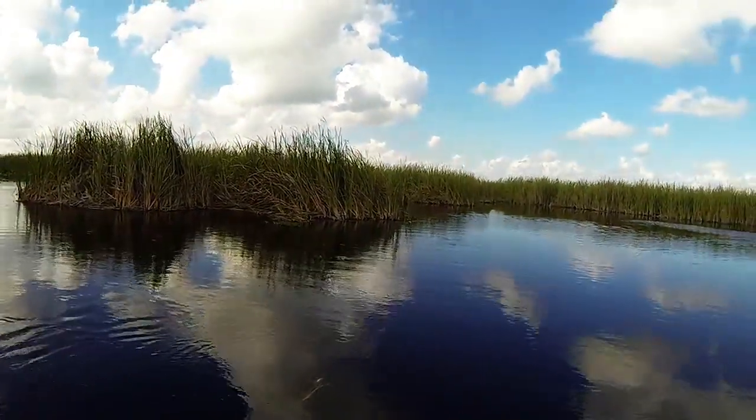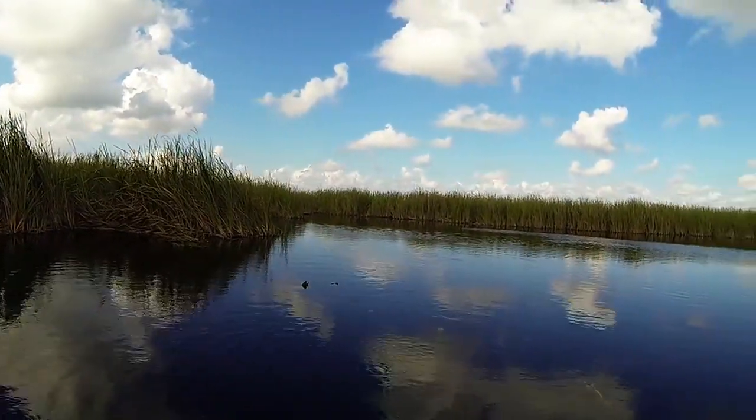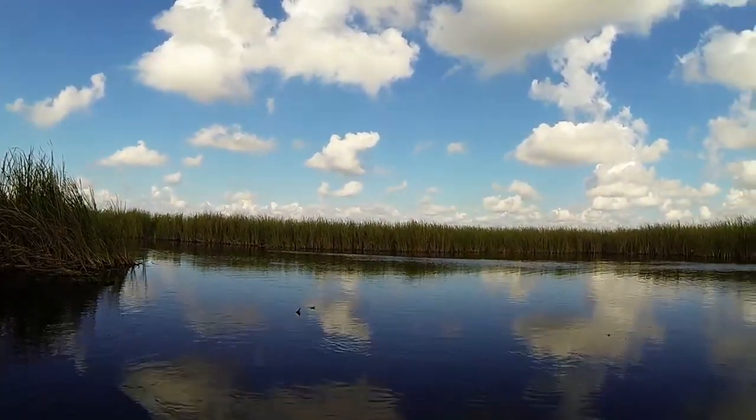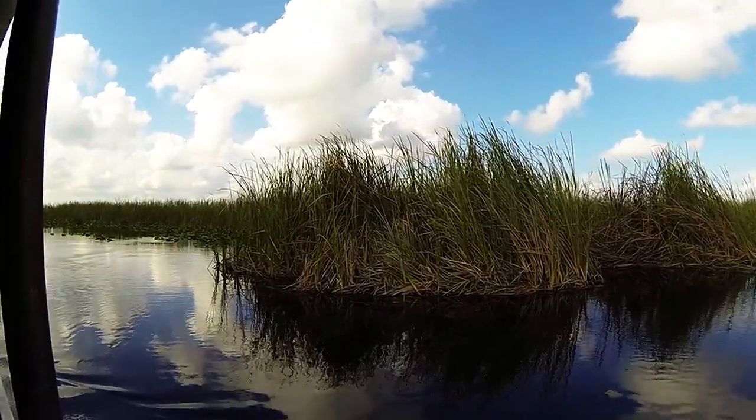Now, we've got 360 different species of fish, 370 different species of birds, and over 1,030 different seeding trees, plants, and grasses that make up the Everglades. Don't forget to look over the sides, in the water and up in the air.